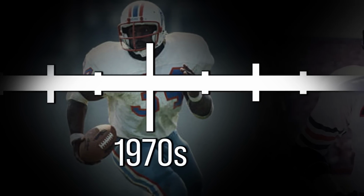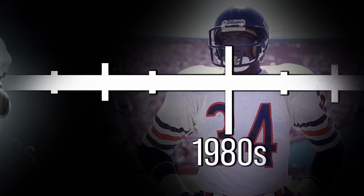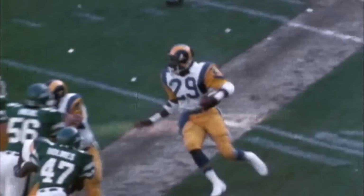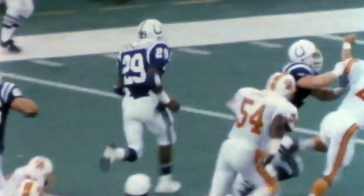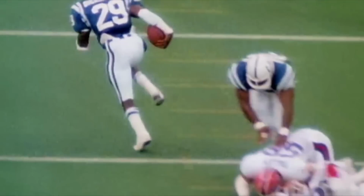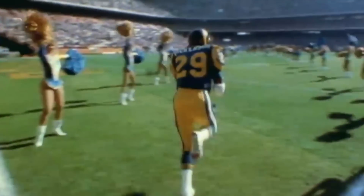So we go into the 1980s, where Walter Payton also continued to dominate, along with newcomer Eric Dickerson. Dickerson has got to be one of the most interesting and disrespected running backs in NFL history. Now, Dickerson, compared to a guy like Walter Payton, was able to be a technician, finding holes and using his footwork to his advantage, separating himself from other running backs of his era.